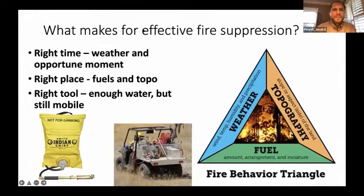And we're almost about to get wrapped up here. But just again, touching on this, what makes for effective fire suppression? Basically, you need to be at the right time, at the right place with the right tool. What I mean by right time is often, as the weather and the winds calm enough that you're in a safe, opportune moment that you can actually put the fire out at that location.